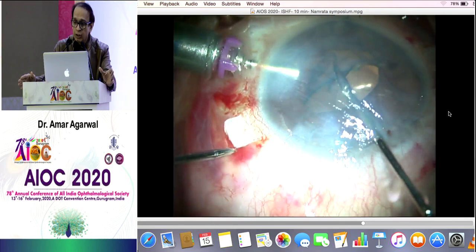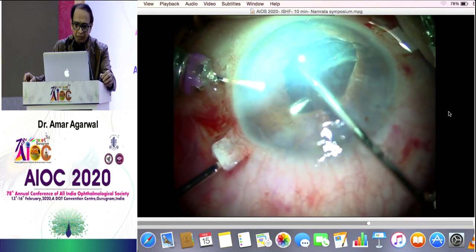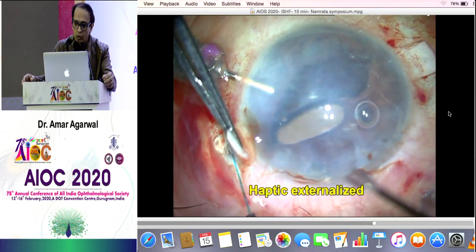Now I don't want this IOL to go down. All I do is catch it anywhere, now transfer it from one hand to the other. And you can see me doing it. I don't know where I caught it, I don't care. I'm going to just transfer it now from one hand to the other till I find my tip. Once I find the tip of the haptic, I will pull it out and externalize it. Now I'm safe, at least this lens doesn't go down.